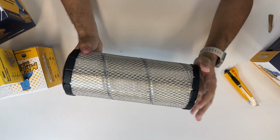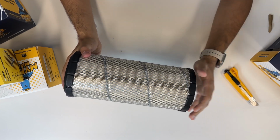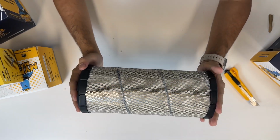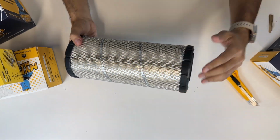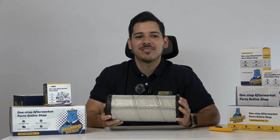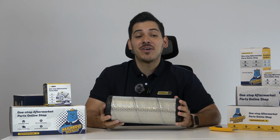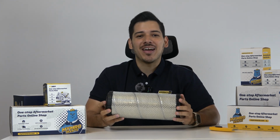These sets of filters for Yanmar are really of the highest quality and essential for keeping your engine running smoothly. These filters can also hold up for heavy use and provide excellent filtration performance. So that's our unboxing of the Yanmar fuel filter, oil filter, and also air filter.